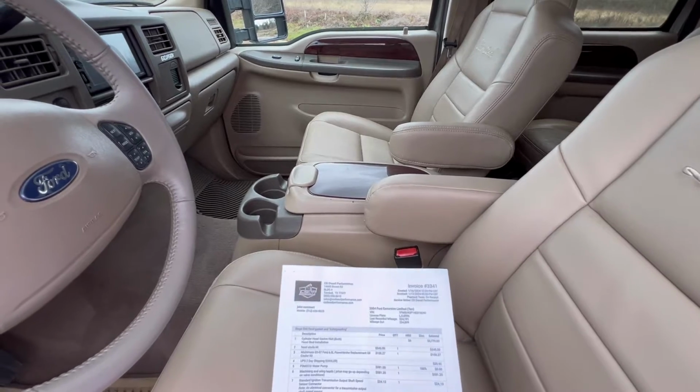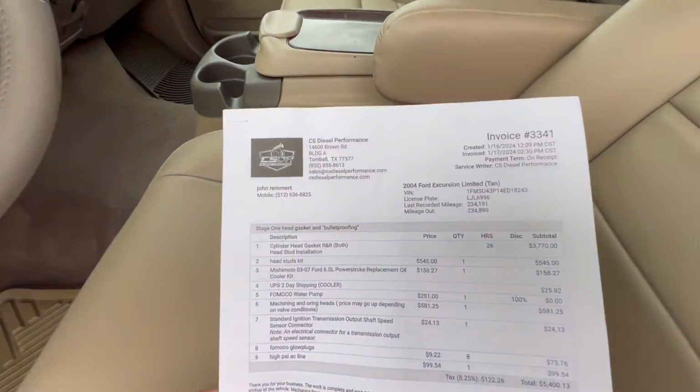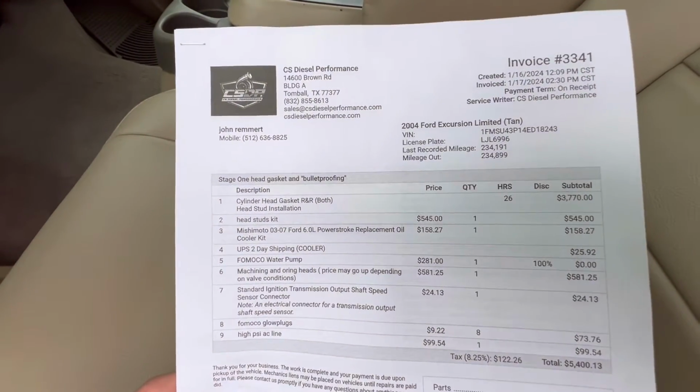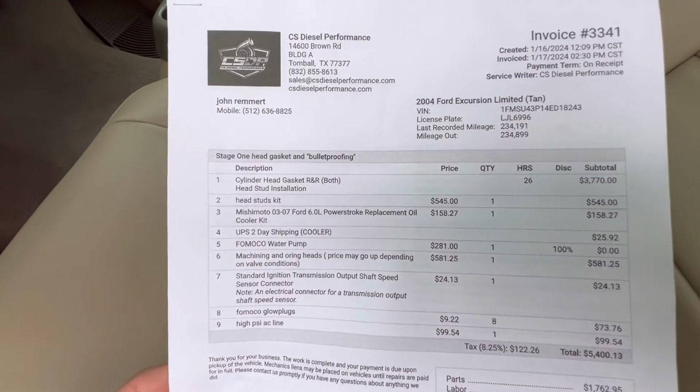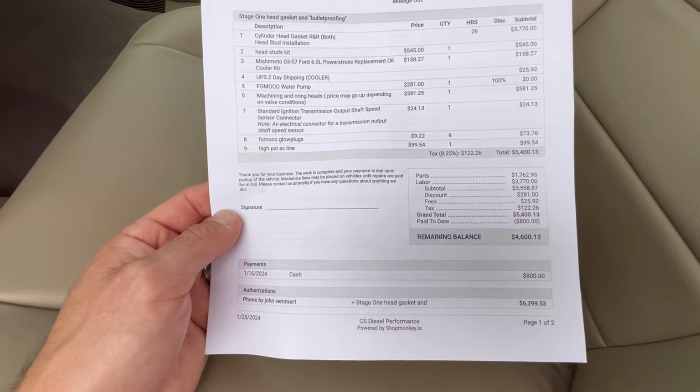And when he had the heads apart, he texted me pictures and he showed me, man, these heads are in phenomenal condition. So here is a synopsis of what we have done. There's also a few things probably not listed here, but we did the full-fledged, you can see right there, I'm showing you everything.